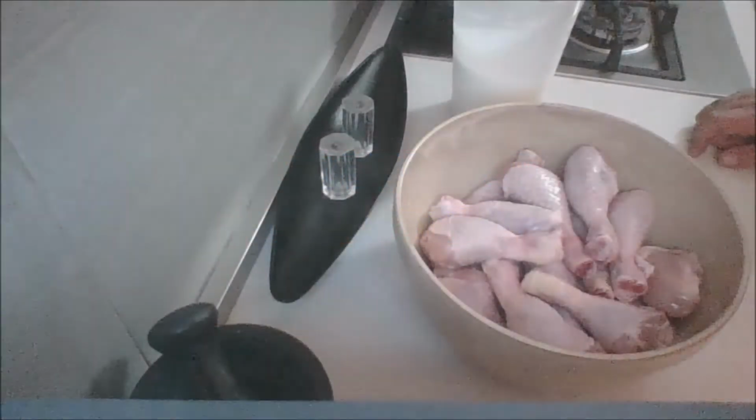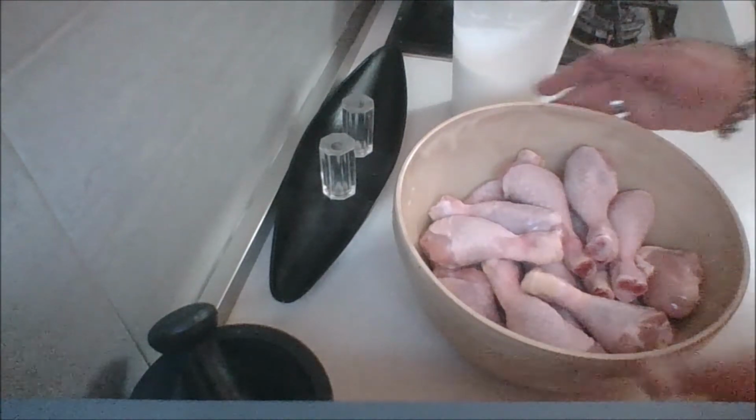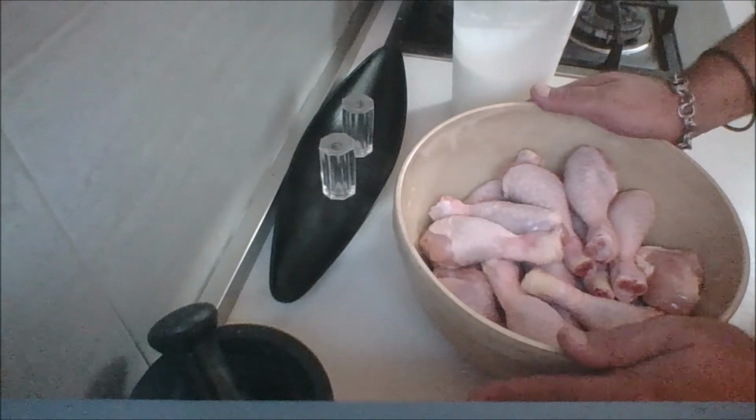Hey friends, welcome to the kitchen countertop. The first thing I want to do is to get our chicken prepped because it has to marinate. Obviously, this is better marinated overnight, but if you have a few hours, that'll suffice. So what I have in my bowl here are chicken legs, which I've washed with some vinegar and water and just really washed it well.